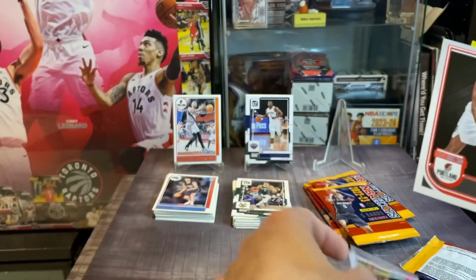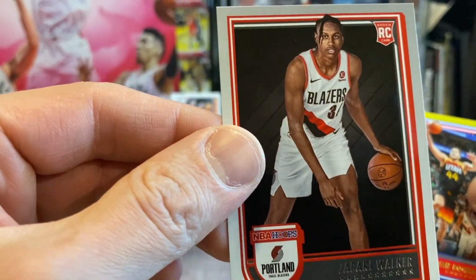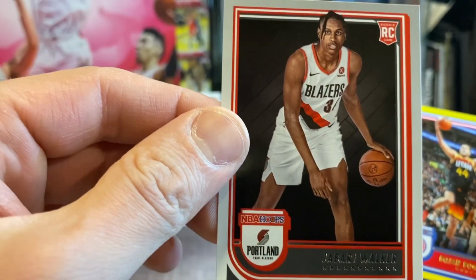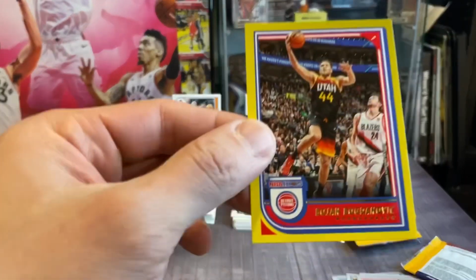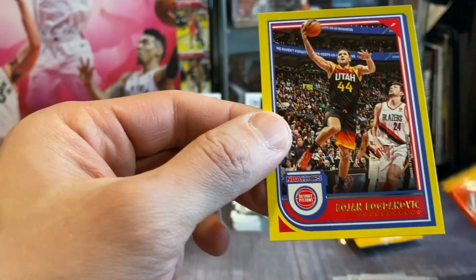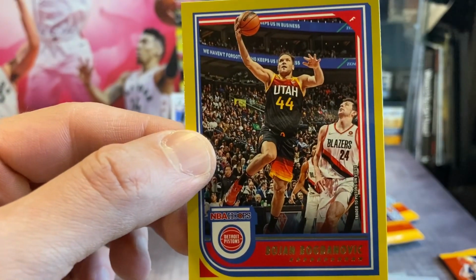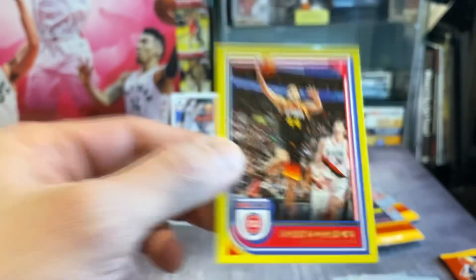Nice. Nice little dunk shot. Got Jabari Walker. Pretty sure that's just like the Donruss one I got in the other pack. So, Jabari Walker. And for our, I guess, do these have the yellow parallel? Maybe they do and they just don't list it anymore. Who knows? We've got Bojan Bogdanovic. Good old Bojan. He'll make any team he gets on better.